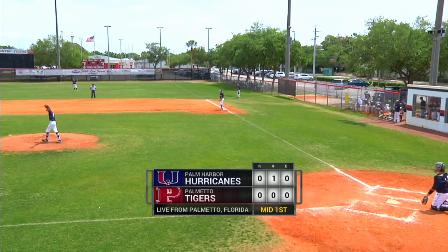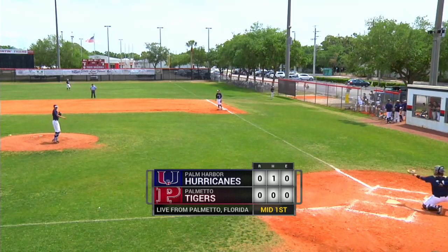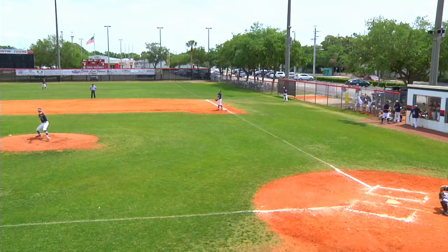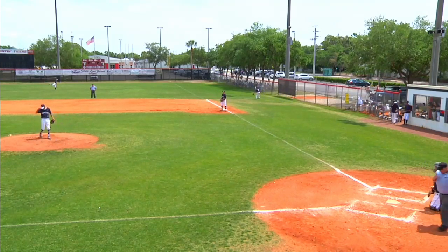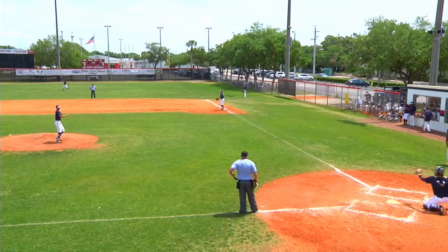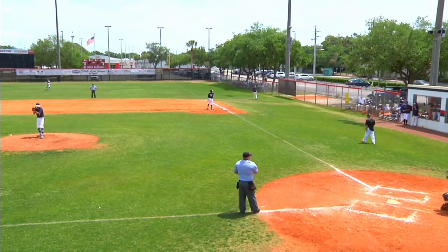So Palm Harbor is out in the field in the first inning. Nick Ficarado is the pitcher, number 7. He looks like a pretty lanky kid with a pretty good arm. In the warm-ups, we're seeing some lively fastball action. So let's see if Palmetto can get on track with this young man and get some runners and get some scoring early in this ball game.